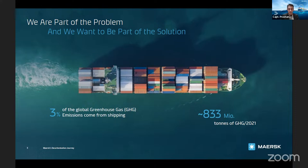Our purpose, which is to improve life for all by integrating the world, is where we are committed to leading the decarbonization of logistics, but at the same time also making sure that it is a green and just transition. Next, please.